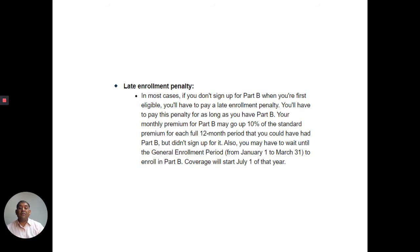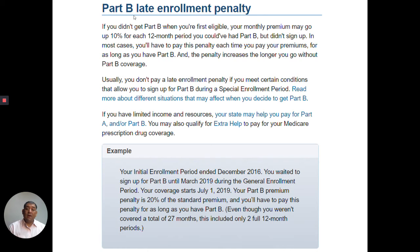Also, you may have to wait until the general enrollment period from January 1st to March 31st to enroll in Part B. Coverage will begin July 1st of that year. Simply stated, if you don't sign up when you're first eligible, you may have to pay a late enrollment penalty of 10%. Okay?